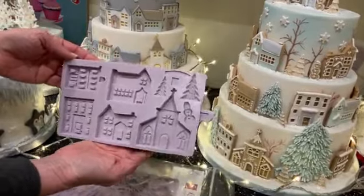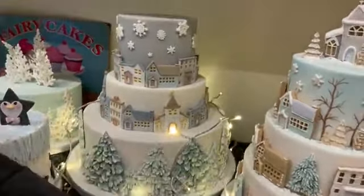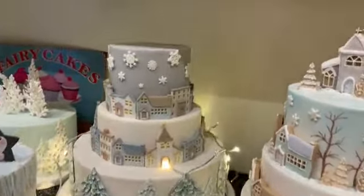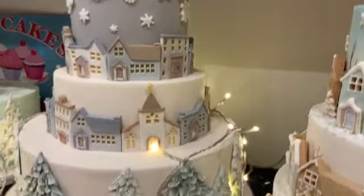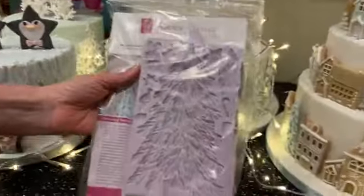They're the houses and the church, little buildings, your Christmas trees and a snowman. So this is one of the moulds that's great for sugar paste, fondant, or for cookies, as you will see on the next cake. Around the bottom here is our Christmas tree mould, which is a really large Christmas tree, as you can see.